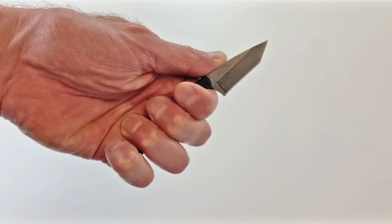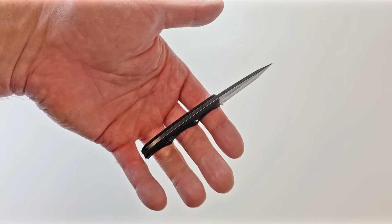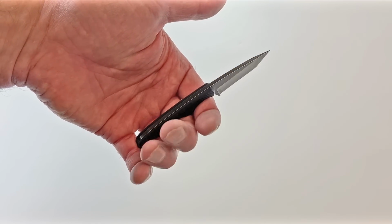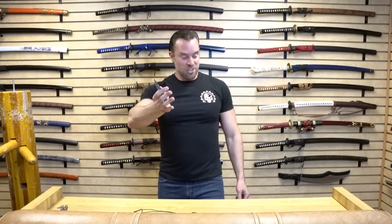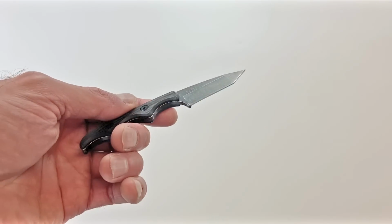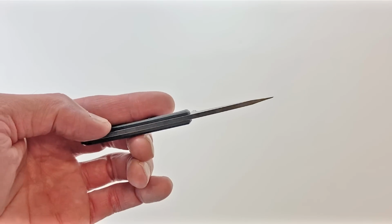And then we can see that it's got a G10 handle on there too, which makes this super comfortable, because a lot of the time with neck knives, they're just so small that they're not very comfortable and you can't get good control with them. But I feel like I could have pretty good control with this neck knife. So I actually like that quite a bit. And we can also see that this is a full tang blade that goes all the way through the handle. So I really like that a lot.